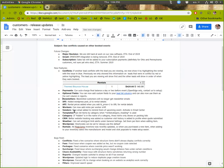Vendors. There's a new email in there that can remind them about the upcoming event. You just have to go over to the email center under settings and activate it.